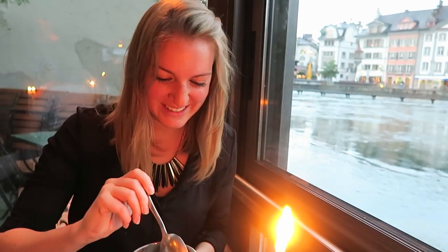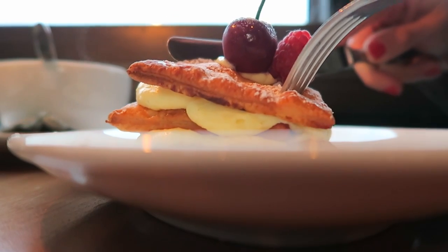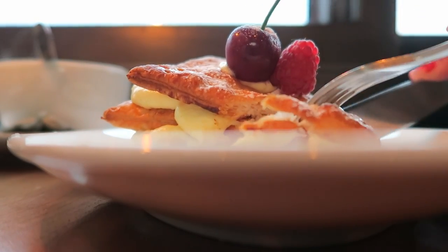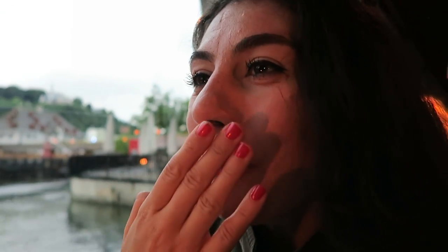Have you ever eaten apple sorbet? I'll try it for you. Yes, try it. I've never eaten apple sorbet. Is it good? So you did very well. Now I want the apple sorbet. Yeah, I'm gonna try the apple sorbet too. It's so fruity. Look at the cream. Oh yeah. Fruity. No, not fruity.